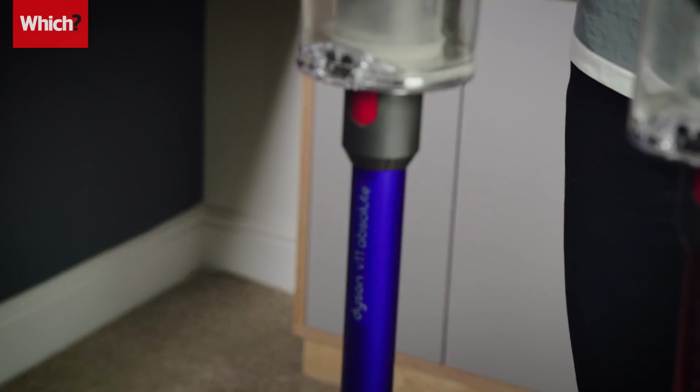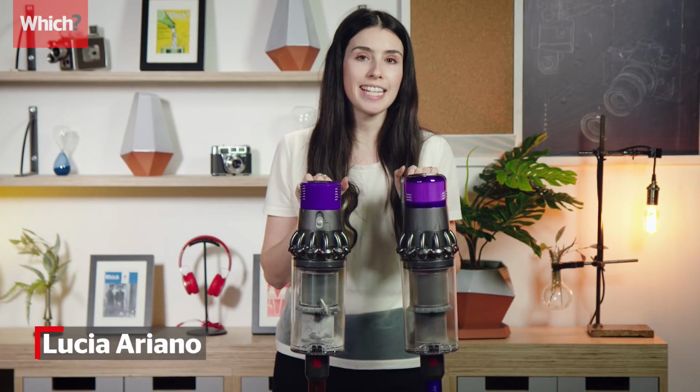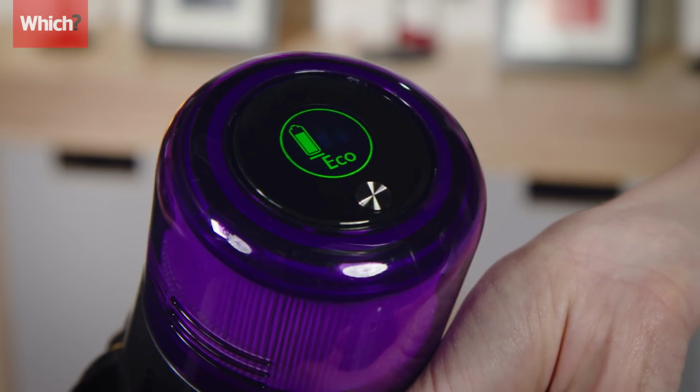We've got here the Dyson V11 Absolute and the Dyson V10 Absolute, and we're going to go through the key differences to help you decide if it's worth paying more for the new features. The V11 has two main new features, and the first is the digital display.